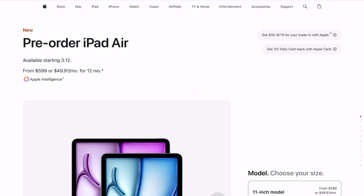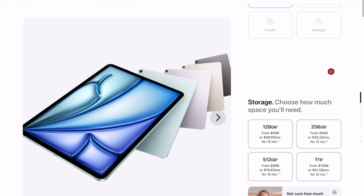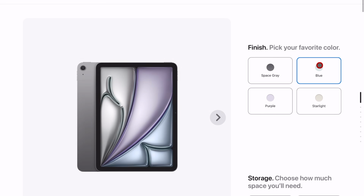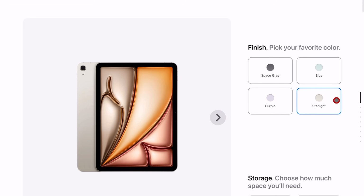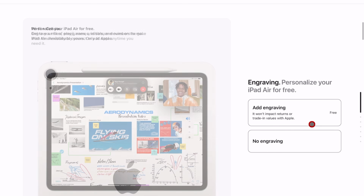So Apple today introduced a brand new M3 iPad Air, which is going to be the successor to the M2 iPad Air. It still comes in the same 11-inch and 13-inch variant. It still comes in the same 4 different colors of space gray, blue, starlight, and purple. The 11-inch is going to be starting at $599, which is the same price, and the 13-inch one will be $799 for the larger display.